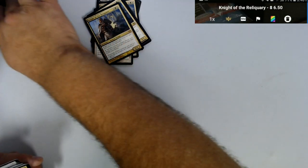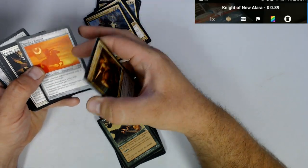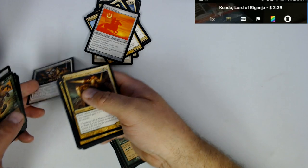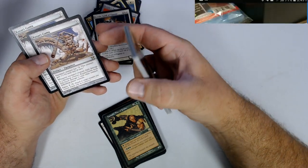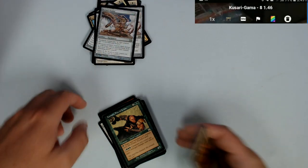The Knight of New Alara, I think, might be a buck, just under. Not Vine Paladin, not that big of a deal either. Conda's Banner, I am not familiar with. I think I found one of those. Yeah, okay. That one's good. Pull that one. Conda, Lord of whatever that word is, a couple bucks. This is going to be a slam dunk, you guys. You got a foreign Croson Beast there, and a Colossus to go with it. Kusarigama. Is that a good one? A little bit. Loving it. So that was the K's.